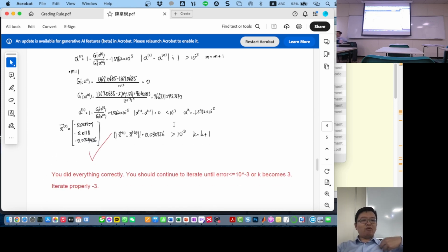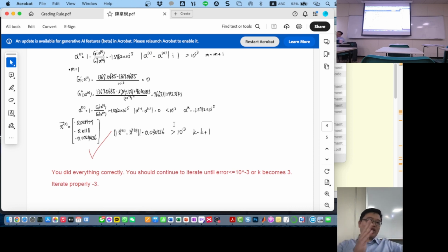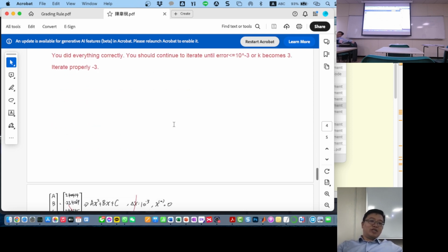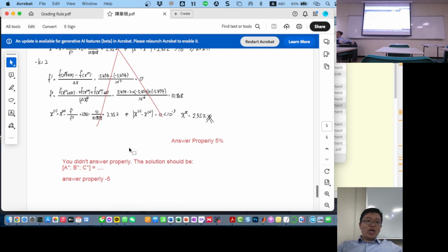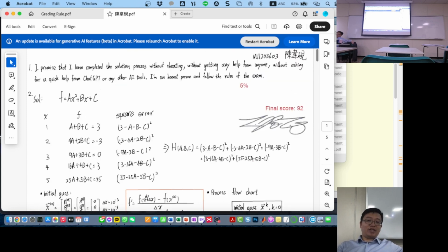So I will be judging within the range of 5%. I will make a decision. Okay, maybe 2 points off, 1 point off, 3 points off. It's really up to me. Okay, and this part I have no idea what he was doing. And he didn't answer: A star is this, B star is this, C star is this. So that's 5 points off. That's how I grade. Okay, so I will write down the final score.